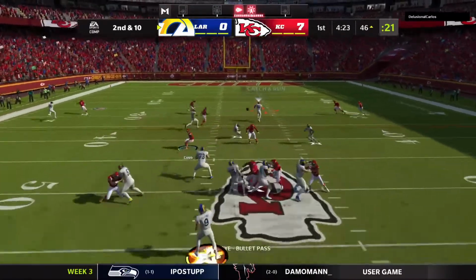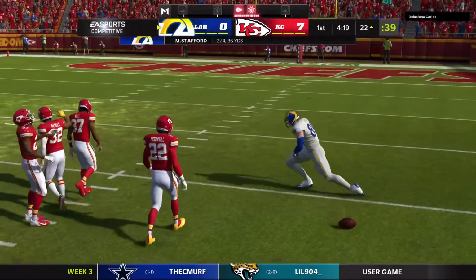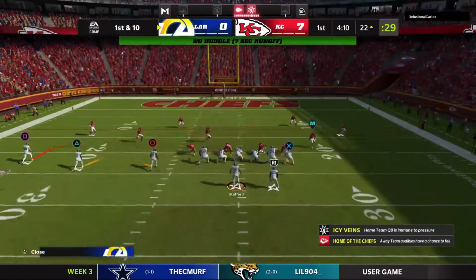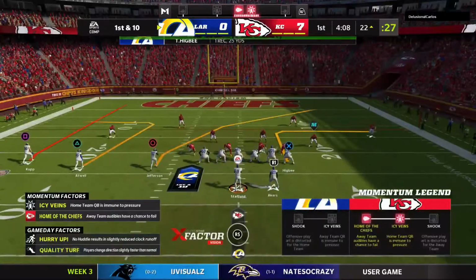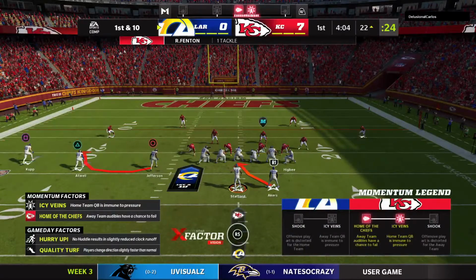Stafford looks to throw again. Got a man open. It's Tyler Higbee. And he'll be brought down with a first down as the tackle's made at the Chiefs' 22-yard line. A really nice gain of 25 yards.